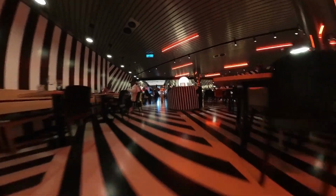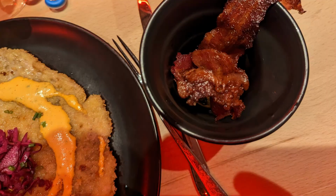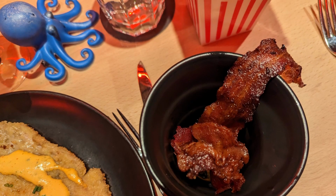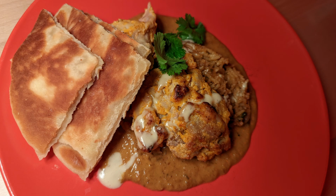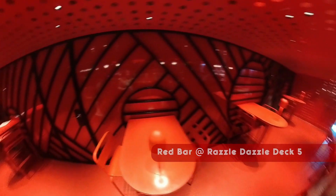Even though Razzle Dazzle is vegan forward, you should go there. They do have what's called a naughty menu. They serve quite a bit of meat. So from the bacon to the pork schnitzel, don't not go because it's vegan forward. And I had a really great blue cheeseburger at Razzle Dazzle. Also, it is easy to miss the red bar in the back of Razzle Dazzle. Some people go on an entire voyage and don't realize that there was another bar on the ship back there.